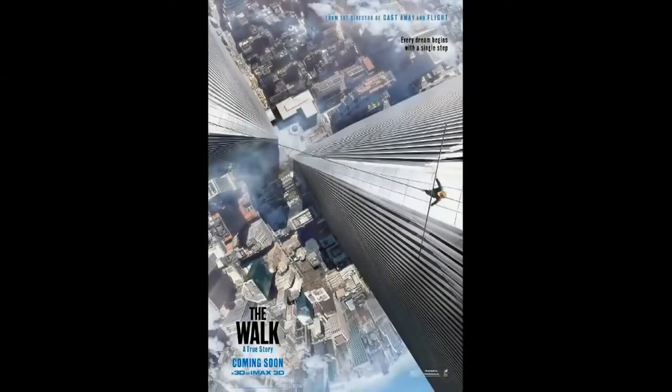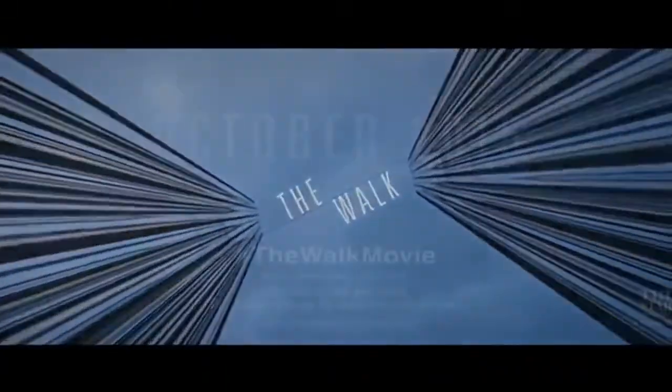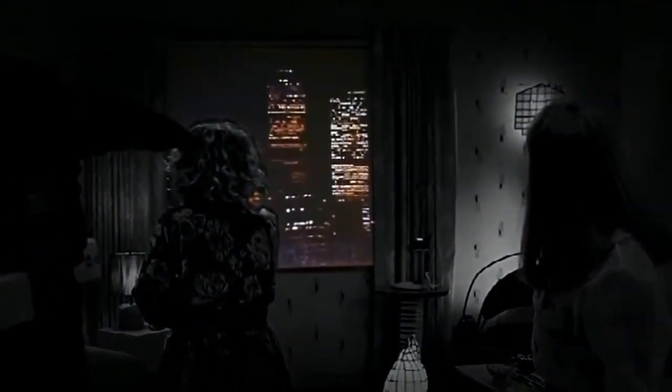The title of this new Twin Towers film is The Walk, and this new Twin Towers film has the exact same release date as the secret Twin Towers film planted in Back to the Future, which exposes the symbolism of the pines and depicts the Twin Towers collapse.